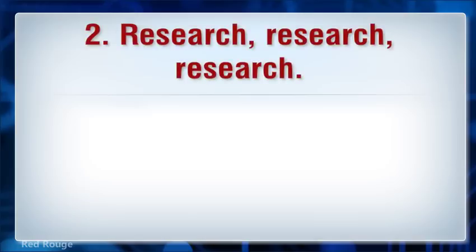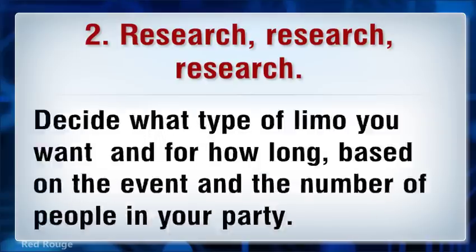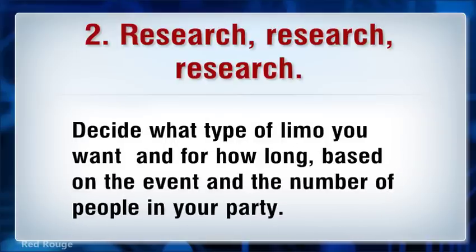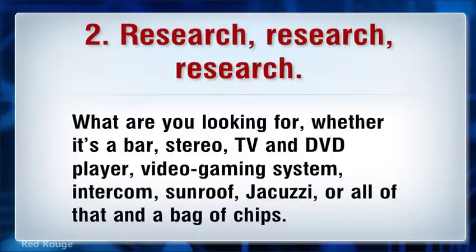2. Research. Be sure the limo operator is licensed and insured. Decide what type of limo you want and for how long, based on the event and the number of people in your party. What are you looking for? Whether it's a bar, stereo, TV and DVD player, video gaming system, intercom, sunroof, jacuzzi, or all of that and a bag of chips.